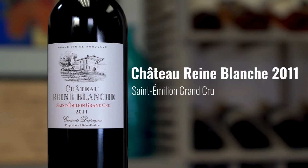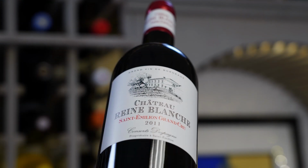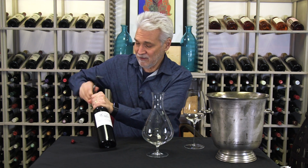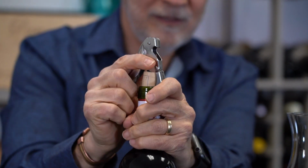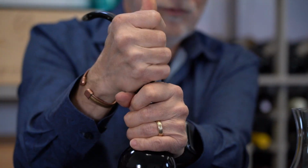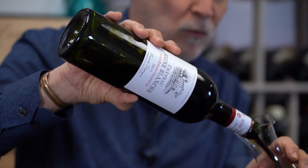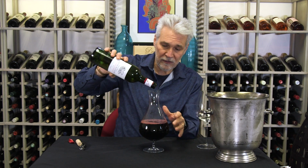This is Château Reine Blanche, Saint-Émilion Grand Cru, 2011. This is a really cool find, a 10-11 year old Saint-Émilion that's still quite vibrant. You don't hear much about the 2011 vintage, and that's primarily because it was preceded by two historic vintages, the 2009 and the 2010. So the 2011s came along and it was like, "meh." But there were actually some very, very good wines produced in 2011, and in Saint-Émilion, they did really quite well.